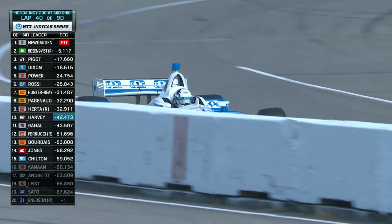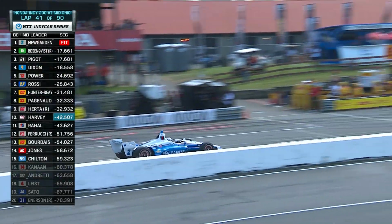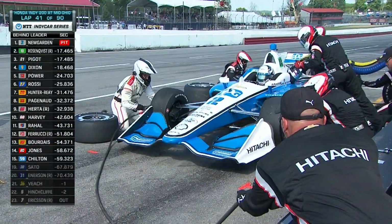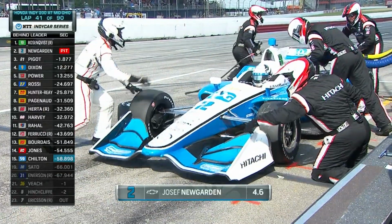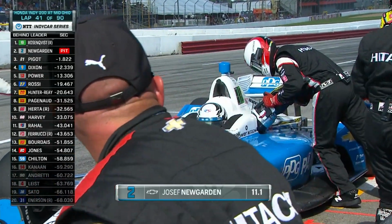But a penalty for Bourdais for a pit speed violation, and the leader now on a 3-stop strategy. Joseph Newgarden is coming towards you, Jan. Yes, and well within the window of this 3-stop strategy. We're going to watch the blend to see what happens with the 2-stoppers like Alexander Rossi. So he goes with the blacks here. He's going to take quite a bit of the Speedway fuel. He's looking, wait, there's a problem with the fuel. He's looking back, there's no fuel flow for Joseph Newgarden.